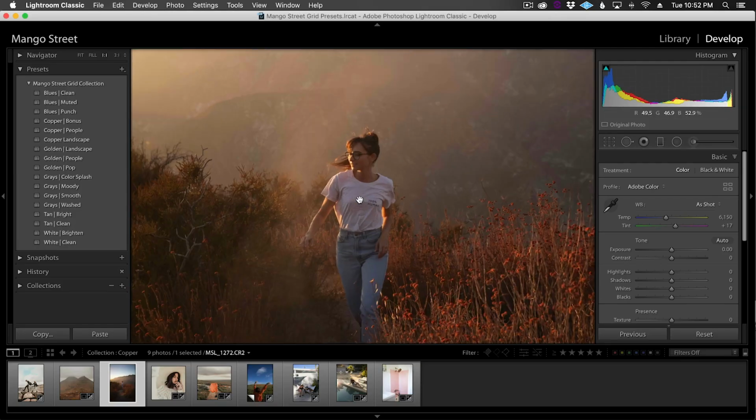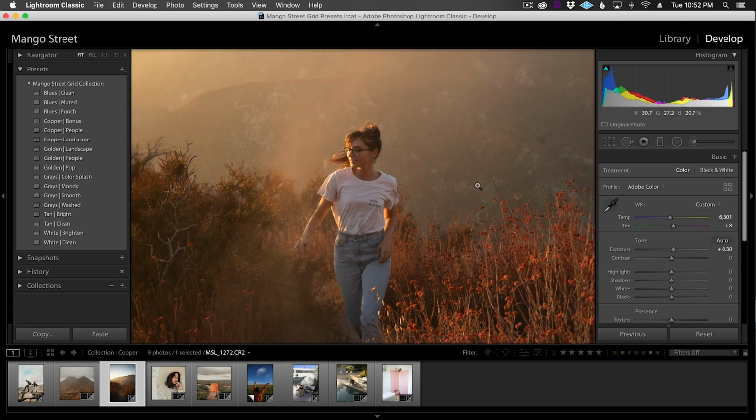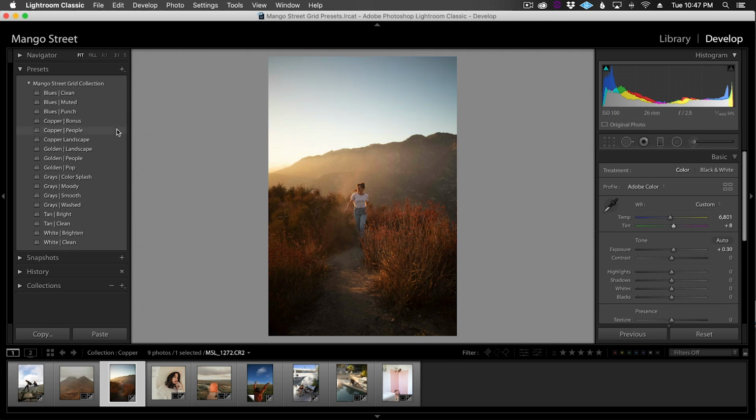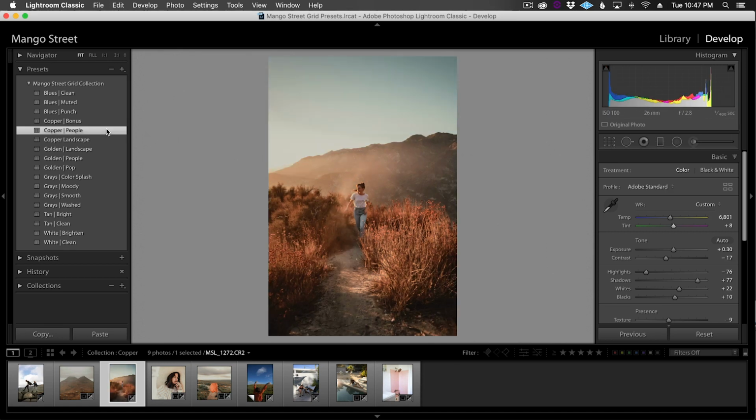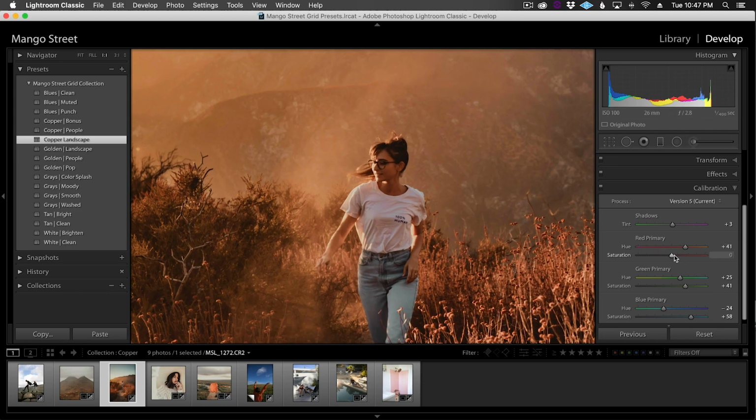So for this photo here, we'll adjust the white balance. Then bump up the exposure. Now let's try the Copper People preset. The People preset will keep the skin tones in check, whereas the Landscape one is a little over the top. We love how the Copper People preset works here, but if for some reason you want to use the Landscape one, you can. Just head down to the calibration section and make a couple of tweaks to the red saturation to bring the skin tone back to normal.